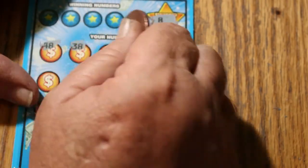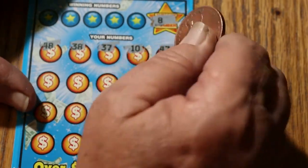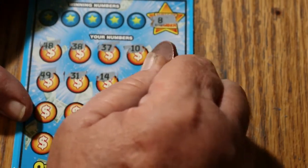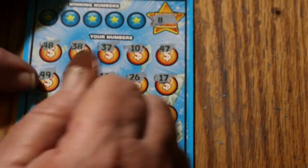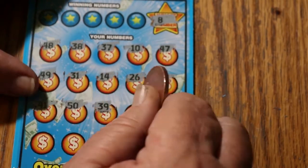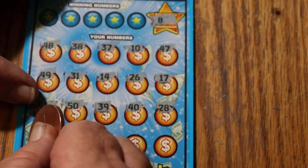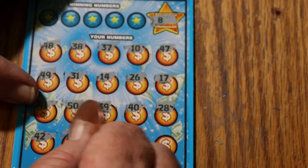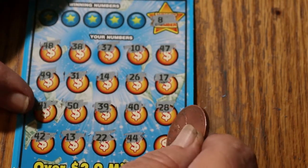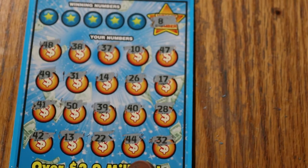48, 38, I like the 8s, but I need one separate. 37, 10, 47, 49, 31, 14, 26, 17, 41, 50, 39, 40, 28, 42, 13, 22, 44, and in the corner here, we have a 32. Random Red's 32. But no number 8.